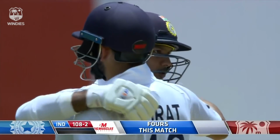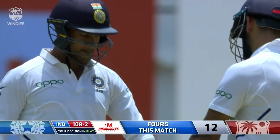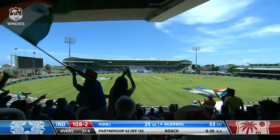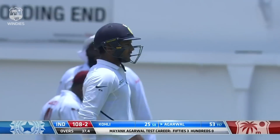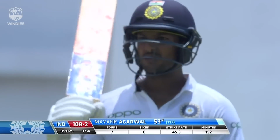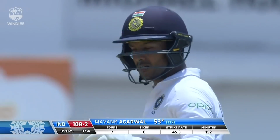He's picking the gaps, DG. Yeah, he's brought up this landmark. He's worked hard for it. Very watchful at the start of his innings. Played a couple of lovely drives. He wouldn't mind the manner in which he's brought up his 50, his 3rd in Test match cricket. And more importantly, he's anchored the innings so far for India.